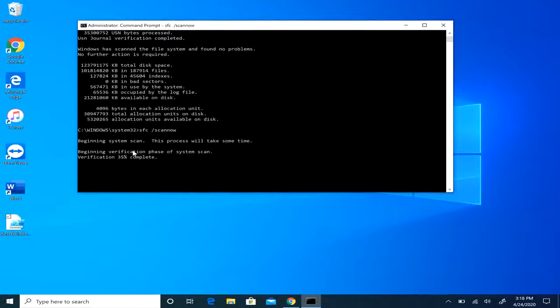Once this scan now command completes, if there are any errors, it'll tell you. If not, it'll tell you either way.